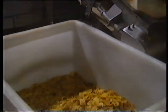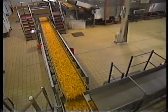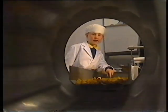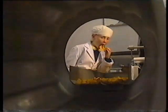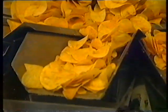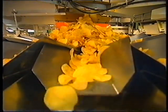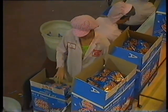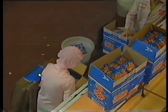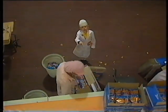There is a special machine that gets rid of the crisps that are too brown. After the crisps are fried, they go along this conveyor belt to get their flavour. This is salt and vinegar flavour. This machine weighs out how much should go into each packet, so they're all exactly the same. Finally, the crisps are packed in boxes.